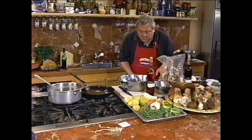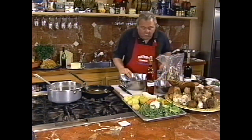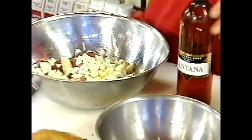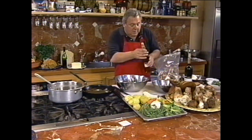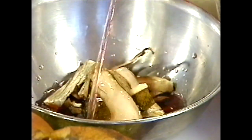Okay. So you see, I put a lot of onion, and I'm putting the garlic in whole on this guy. Okay. Now let's get these guys marinating. We're going to use these twice. I'm going to put some dried ones in. And we're going to be using some of this.